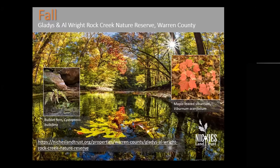Native woodland wildflowers are abundant and varied here. Evidence of the rich floral biodiversity, more than 100 different species of plants were noted on a visit to this property in April 2001. And in the fall, the trees aren't the only colorful plants to look at. Shrubs like maple-leaved viburnum on the right light up the understory with their red leaves, while on the left, the bulblet ferns start to turn yellow. And this is a Niches Land Trust property.